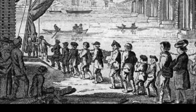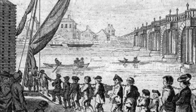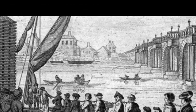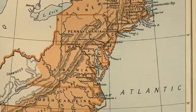for servants. Men, women, and sometimes children signed a contract with the master to serve a term of 4 to 7 years. In exchange for their service, indentured servants received their passage paid from England, as well as food, clothing, and shelter once they arrived in the colonies.